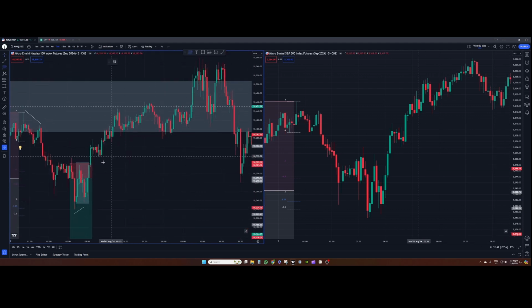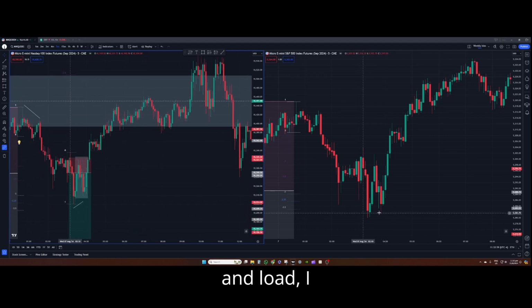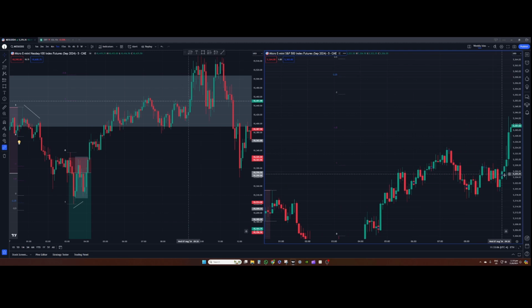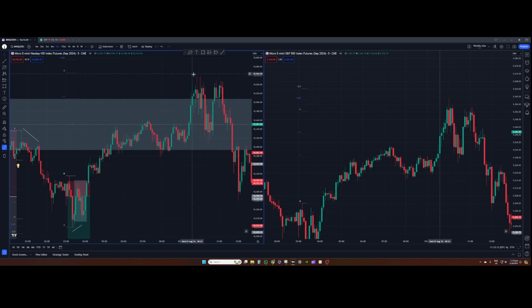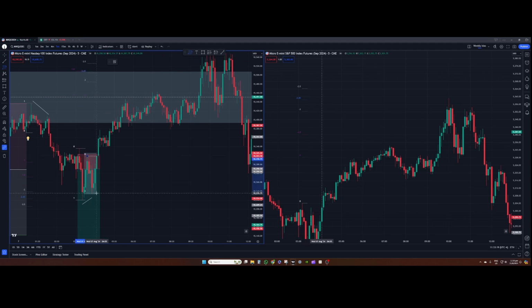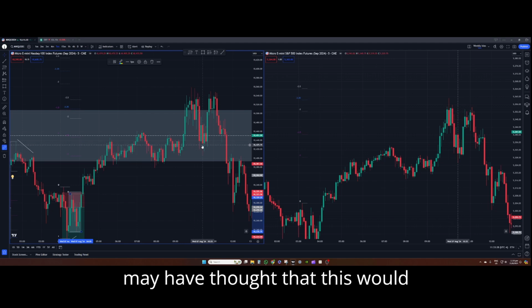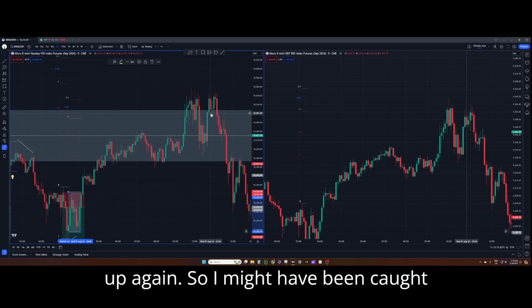So also let's trace the, so if I take this leg here and low, I would have... so ES hit -2, but NQ didn't. It's a bit shy of -2. But of course, if I took my Fibonacci projection here, I would have hit -2. May have thought that this would have been bullish again, seeing it went up again. So I might have been caught here as well.